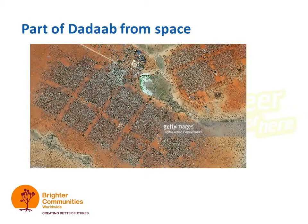This is a satellite image of that camp taken a few years ago, and you can see a lot of detail of where the various tents and temporary buildings are located. Such imagery is very useful again to NGOs and to the government in order to get a sense of how many people are in the camp.